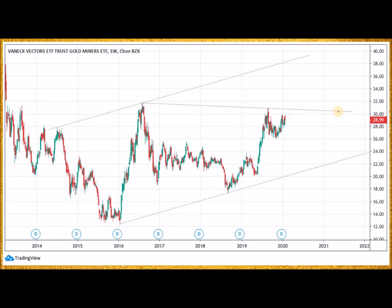And finally, let's look at the gold miners. So this is the GDX chart. What bothers me about this chart is, first of all, GDX continues to lag gold. So we're actually still below the 2016 highs, whereas with gold, we're well above the 2016 highs.